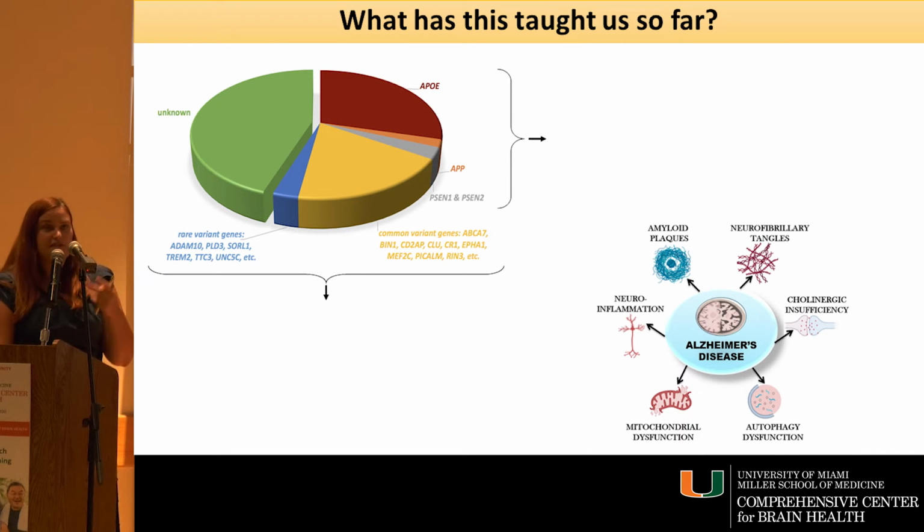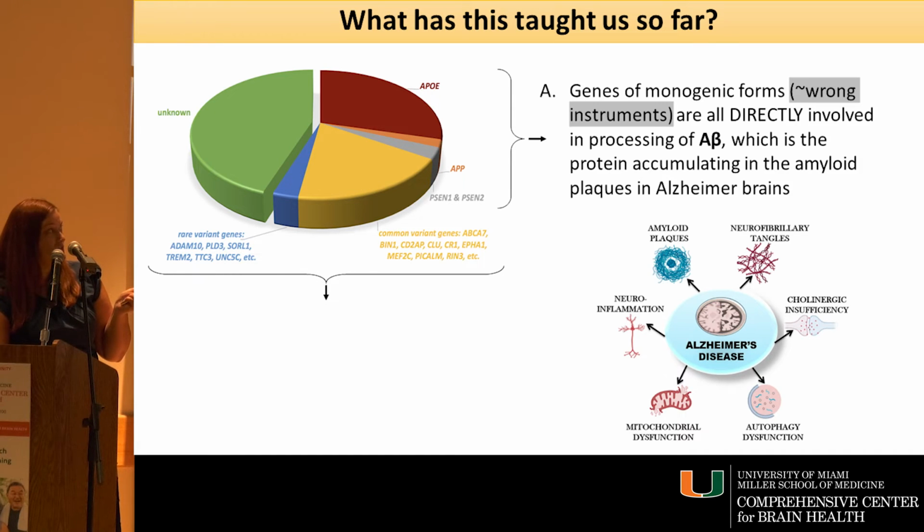Right? So what did all of these genes teach us about what's happening in Alzheimer's disease itself? The monogenic forms, the APP and the PSEN1s, I already told you that they're all playing a direct role in amyloid plaques. I hope I'm pointing at the right one. And amyloid plaques over here. So they have a direct role, and we see a very clear correlation between mutations in this gene. Yes, it's exactly what we're seeing in the brain, so that makes sense.